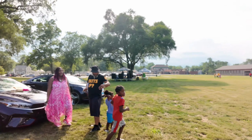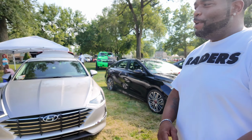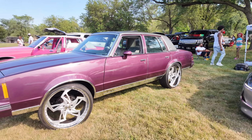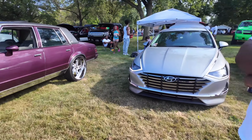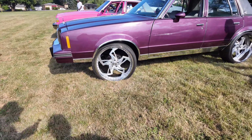My other brother got that monster outside. That thing sounding real healthy. He been in the gym doing push-ups with that thing. Hell yeah. He got that boy time. Yeah, that boy sounds real good.